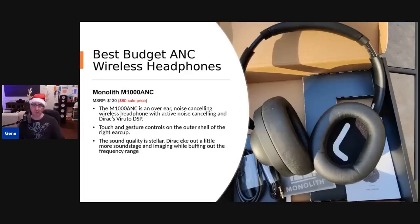So now if you want the best stocking stuffer, or you want to put a really awesome product under the tree, I'm almost embarrassed for Monoprice that they're selling a headphone this good for so little. I mean, it's that good. An active noise canceling wireless headphone, $130 retail. And I think it's on sale now for $80 last time I checked. In fact, check the links down below in the video description and you will see that.